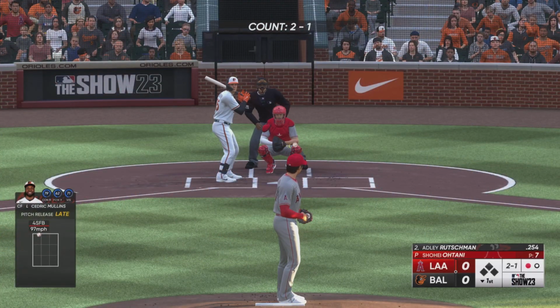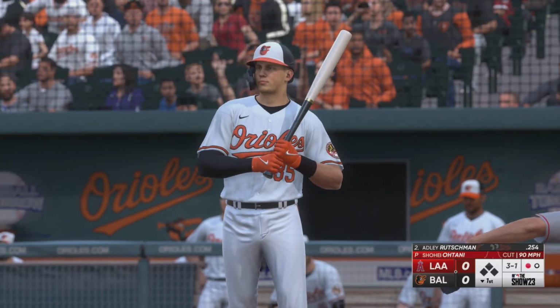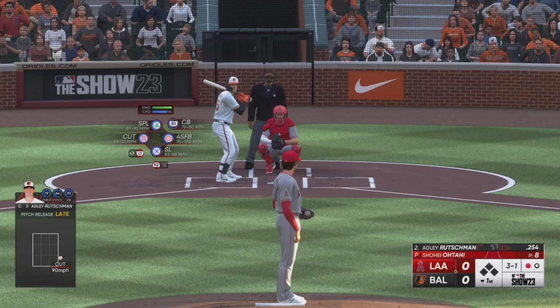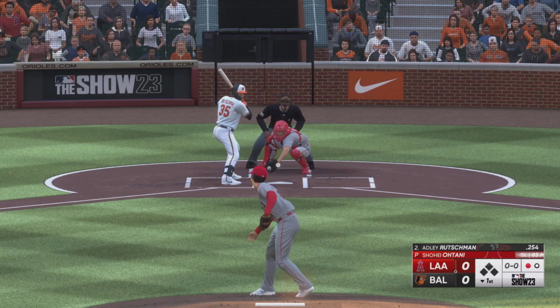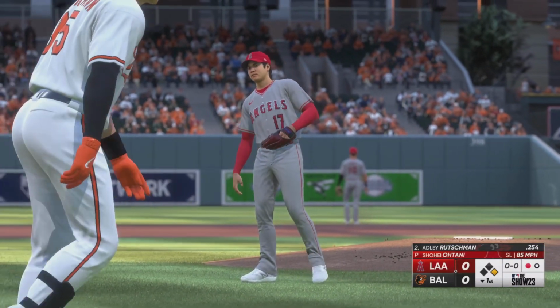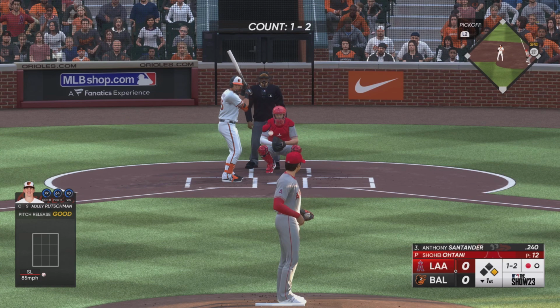Here's Adley Rutschman. Next pitch is outside. Three balls, one strike. And it's ball four. He missed down low. His ability to draw walks has been something that's been part of his career since day one.